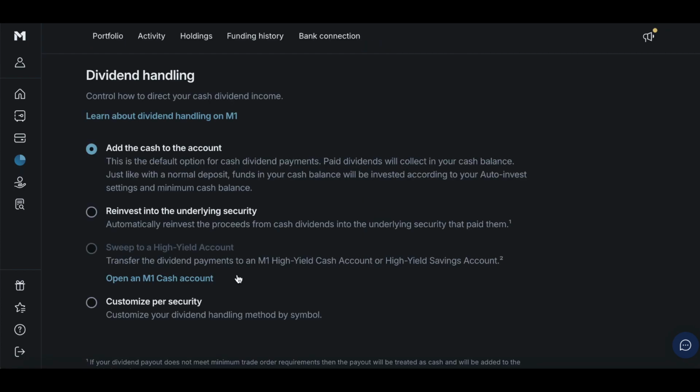And real quick, before we hop into the dividends, I'm not sure if you guys are an M1 Finance user, but I do just want to point out one feature that they recently released, and this is dividend handling. Essentially, you can allocate what happens to your dividends after you receive them. You have a few different options. Number one, you can just have it added as cash to your account. If you do that, you can do literally anything you want with it. You can reinvest it back into your portfolio. You can put it into your checking or savings account so you can withdraw it from the platform.